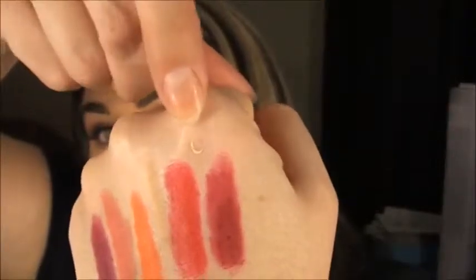But anyways, basically you just take a tiny little bit, and this is a ridiculously tiny amount because I'm just showing you guys. This is what the product looks like. And you put it all over your lid, and it's so tacky that it's like a glitter glue. Well, it is a glitter glue, but you put your glitter on it and it just stays.